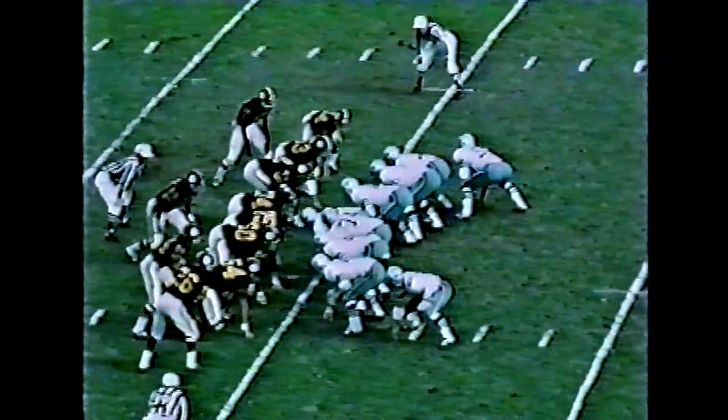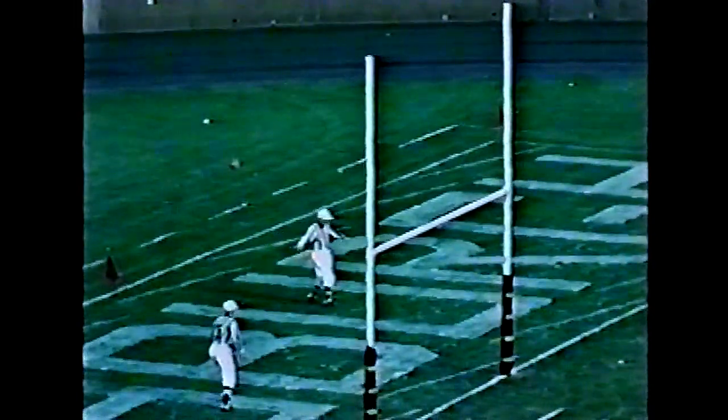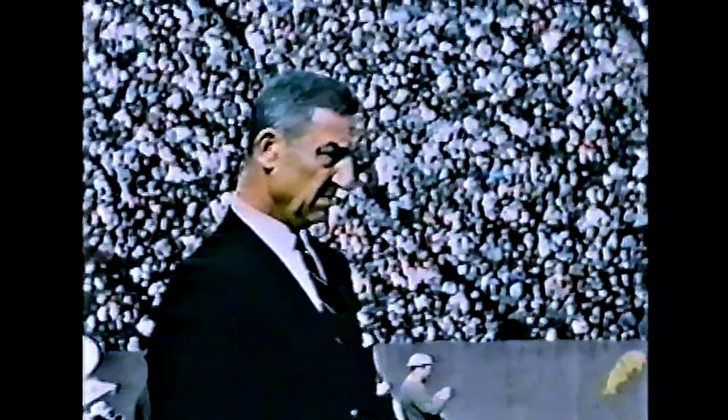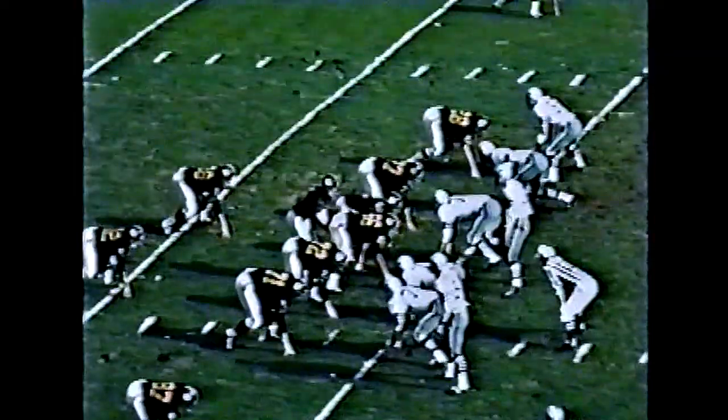And on 4th and 9 now, Villanueva will try a field goal from the 32. It's down, it's up. It looks like it's off to the right. It is. It's no good. So the Pittsburgh team under Coach Mike Nixon has held, and they take over the ball. 0-0 now in the first quarter.